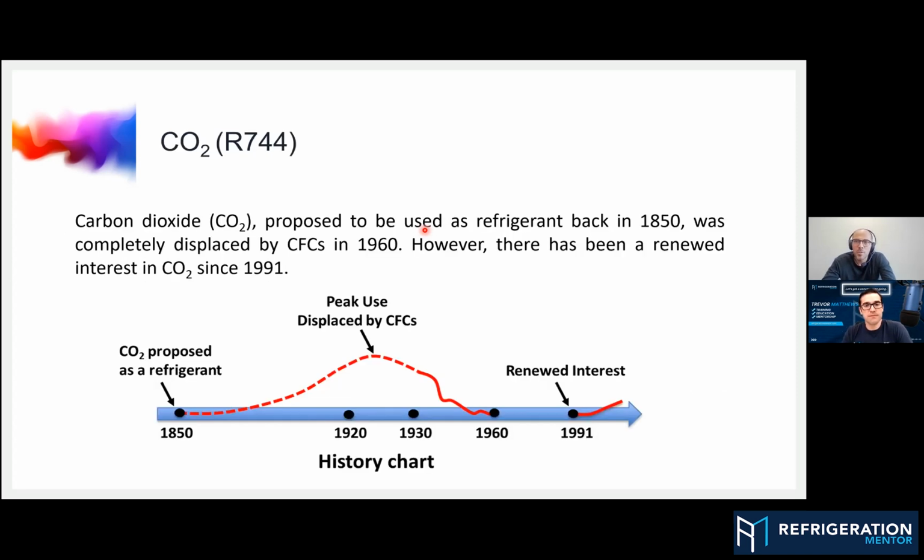In order to show that we are slowly going towards CO2, I just found it quite interesting that CO2 was proposed as one of the first refrigerants back in 1850, along with water, ammonia, and sulfur dioxide. That was a tough refrigerant. I've talked to some people working on that. So those were the first refrigerants back in 1850, and then they were completely displaced by CFCs in 1960. So they stopped using CO2 from 1960 to 1991, and from 1991 there has been a renewed interest in using CO2 for the system, and now everybody is talking about using CO2 for different applications.